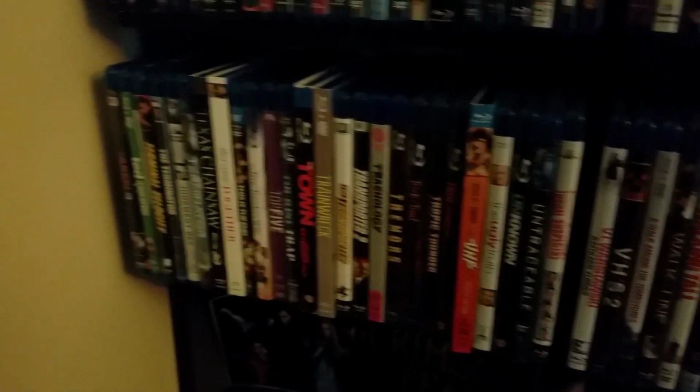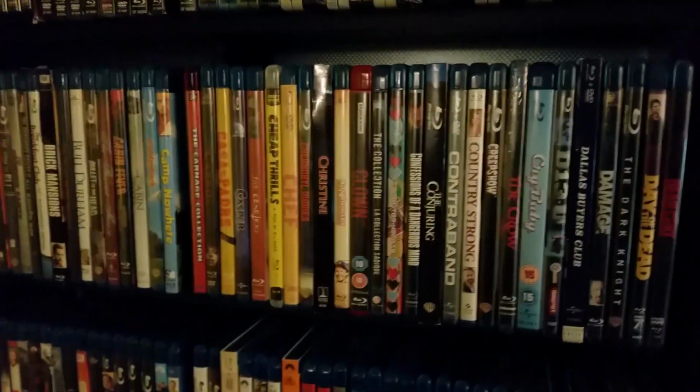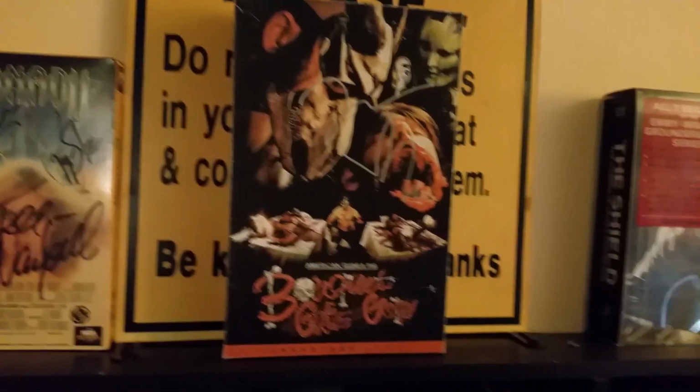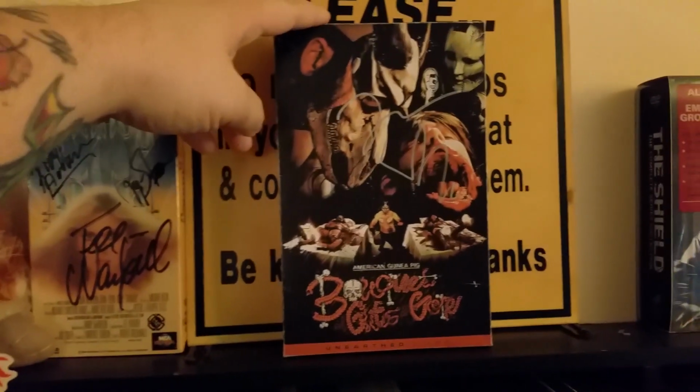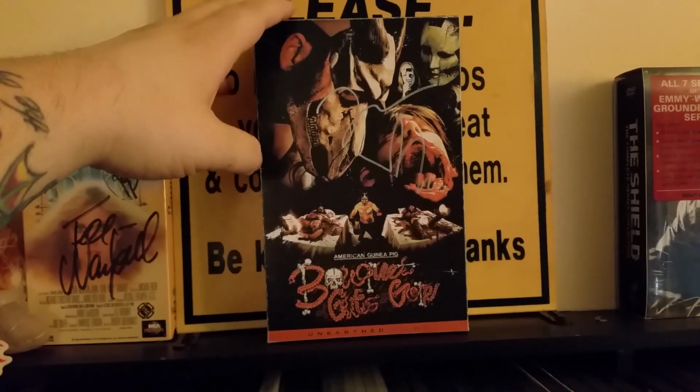So this is my collection, guys, at least of the Blu-rays. I realize the video is getting a little long now, so I'm not going to go into the DVDs right now. I'm going to save that for another video, but I do want to show off something. I just got this in the mail today. This is American Guinea Pig, Bouquet of Guts and Gore. This is the Vulture Video big box.